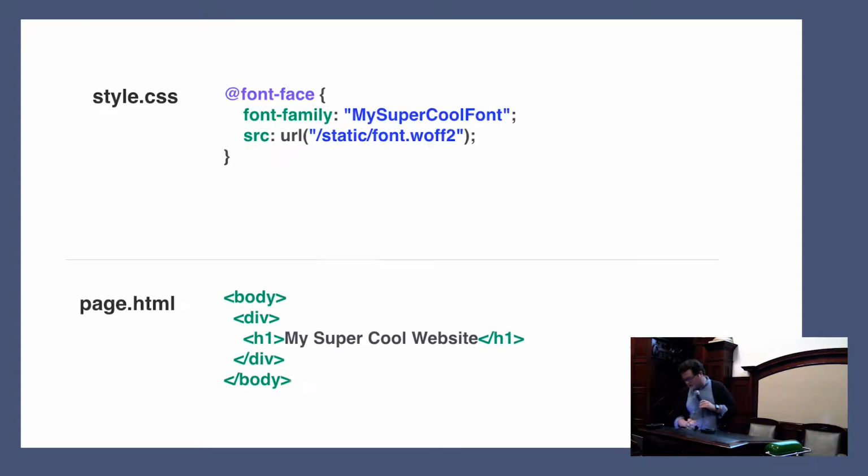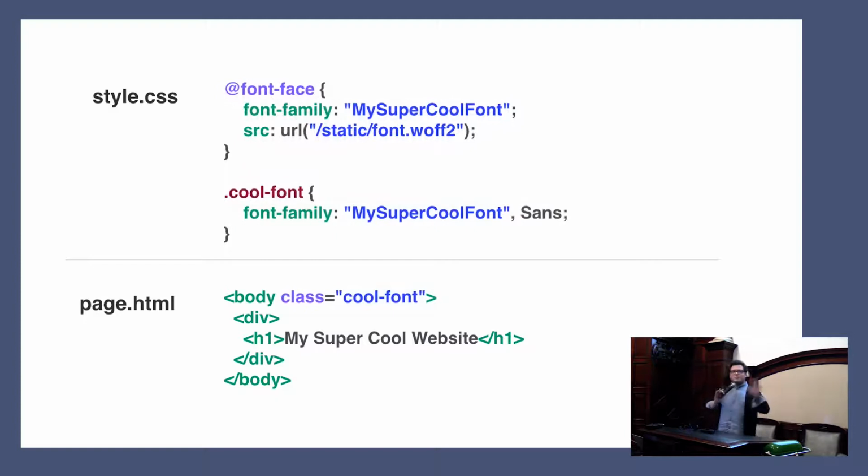To show you a quick example, in this example we have some CSS at the top where we load in the font as our lovely font face, and then we have some HTML in the bottom. In this context, if your web browser hit this web page, it would not load that font file. Because web browsers are quite clever and they look through the DOM and they say, am I using this font file? I don't need it. It's okay. The only way you would actually get your browser to download it is if you added some sort of class, like cool font, you apply that to the body, then your browser's like, oh, great, font, and runs off and downloads it.